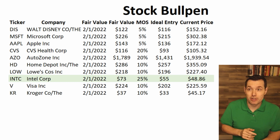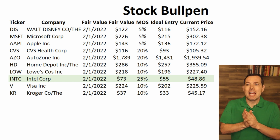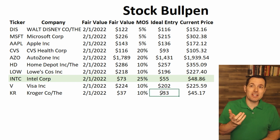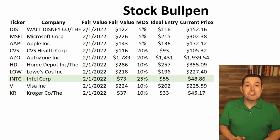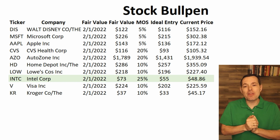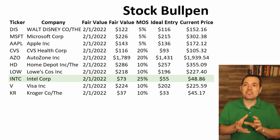Next up, we got Kroger. Now, this is another defensive holding. They're a supermarket chain, and it is a stock that I have a fair value at 37. The ideal entry price at a 10% margin of safety is 33, which puts it about $12 overvalued right now. This is a stock I'd like to own if we think we need some defensive holdings in our portfolio.